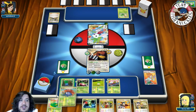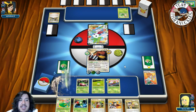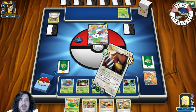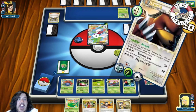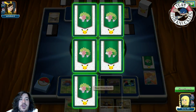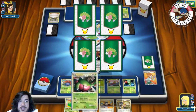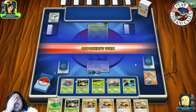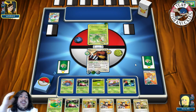No, I don't want to retreat this Ursaring. I think I want to keep it in the active spot. So put that down as well. We'll put down Roselia. And we will just Mega Lariat for 90 damage. Alright. Next time we get a Vileplume. Oh, actually, we do 120. What am I talking about? We do additional 60. I don't know why I was thinking 90. I guess because I did 60 plus 30. But it's additional 60. So take a knockout on the Shaman.